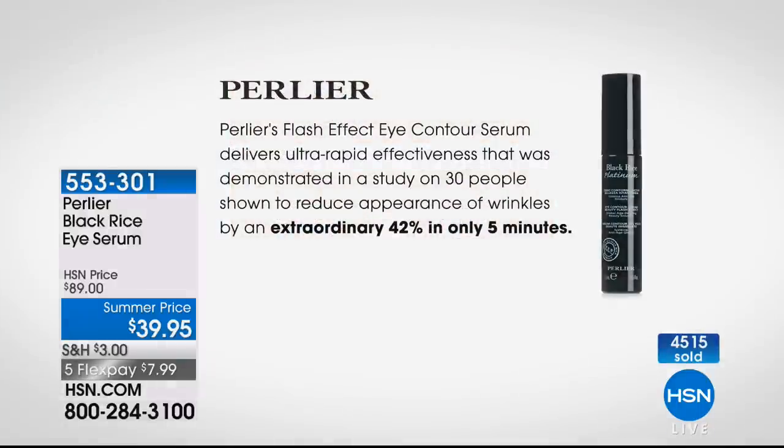Perlier's Flash Effect Eye Contour Serum delivers ultra-rapid effectiveness that was demonstrated in a study on 30 people. Remember, this is an average. We don't take an outlier. Shown to reduce the appearance of wrinkles by an extraordinary 42% in only 5 minutes. That's incredible. But it doesn't stop there, Marla.